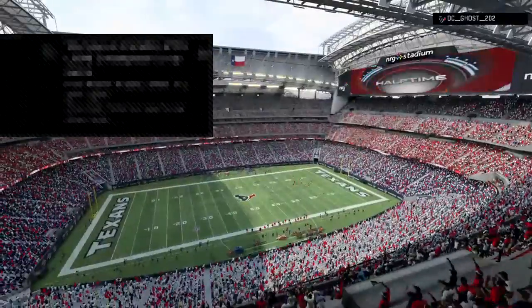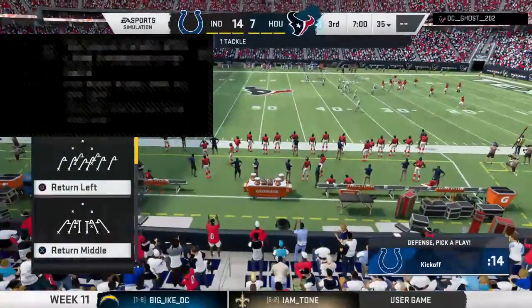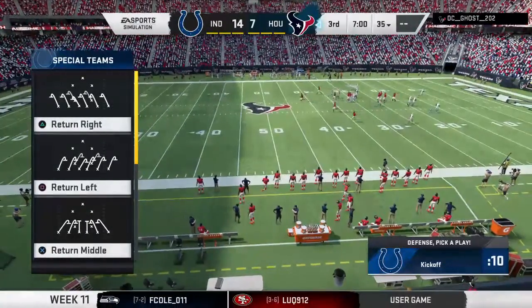So we have reached halftime with a touchdown. That's the difference on the scoreboard. As we'll get you over to Orlando, where standing by is Jonathan Coachman. He has our EA Sports halftime report.